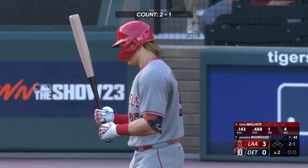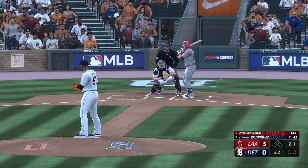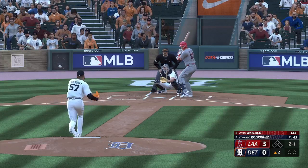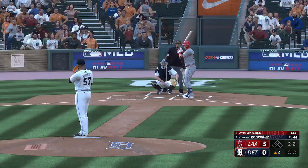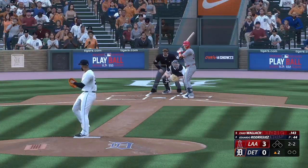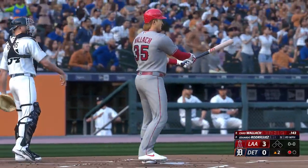Welcome back. Chad Wallach now. The Angels, the catcher, Chad Wallach. And he deals. Swing and a miss. 2-2. Swings and misses. Struck him out.